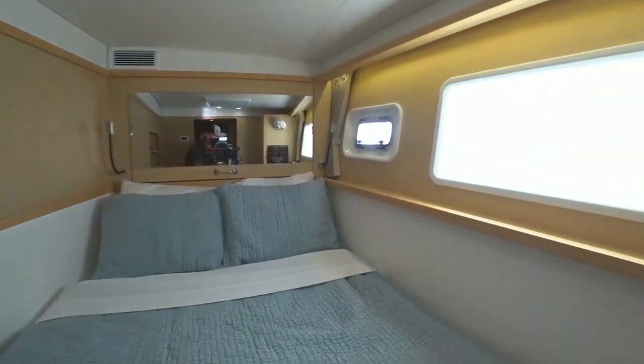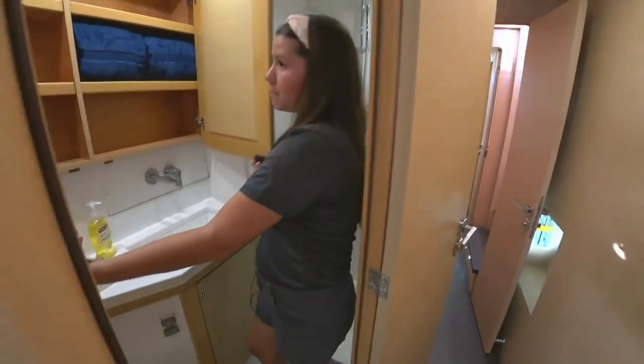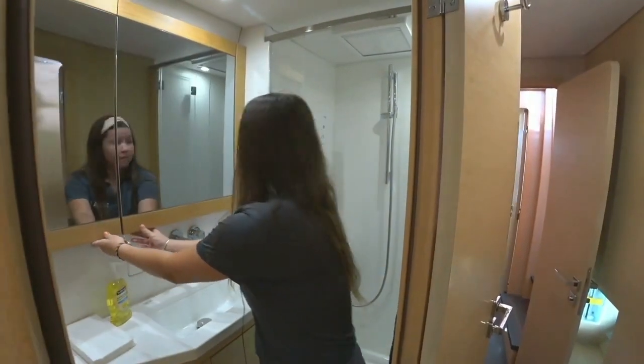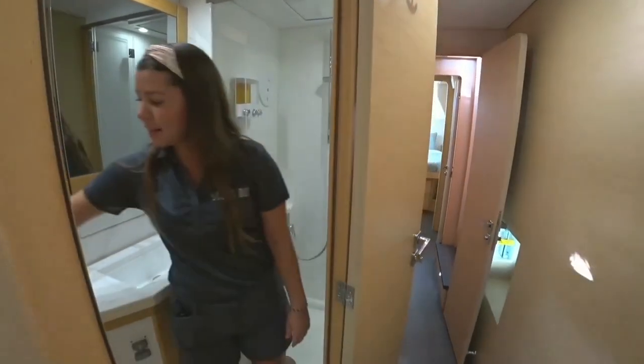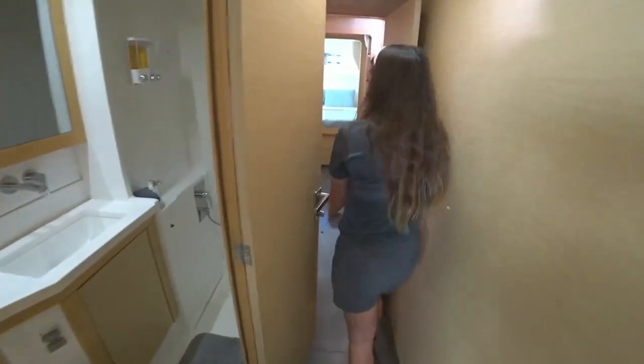And then bring them into the heads. So we got a nice bathroom going on here. A lot of space. Plenty of space to put your makeup or products, whatever you need. We got our shampoo, conditioner, and body wash in here, so you're all set up. Don't need to bring anything else besides that. All right. Be taking you to starboard aft.